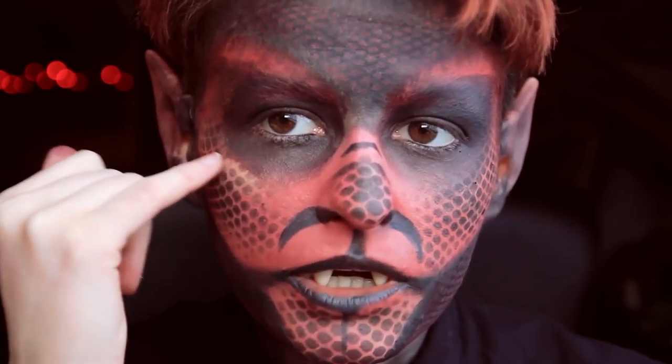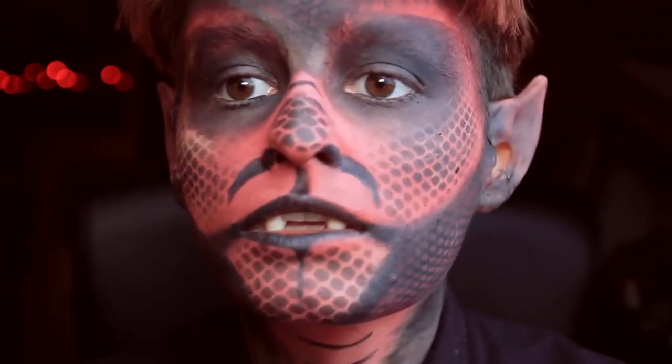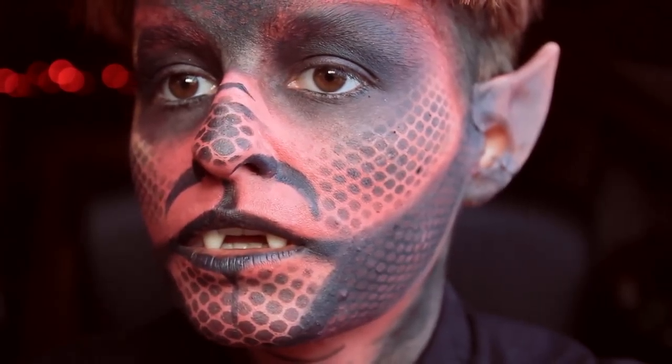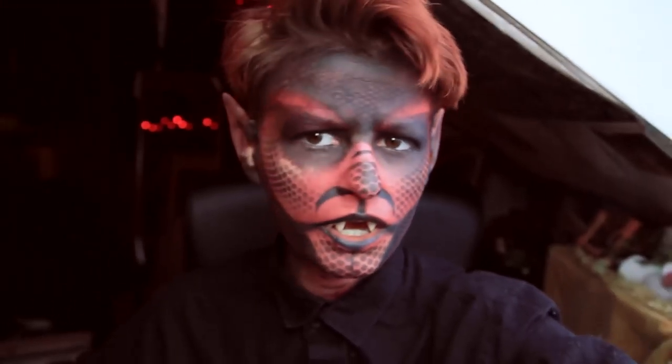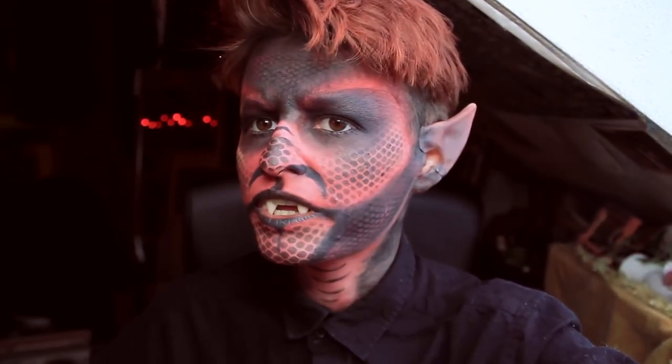A little bit went wrong, a little bit came off there. I don't know how I could fix that without ruining the scales. The scales I'm quite proud of. I think they turned out quite well, but I just don't really like it as an overall look. It's just not very convincing.